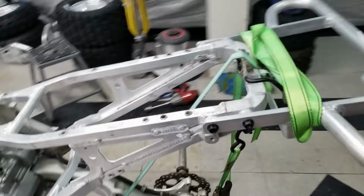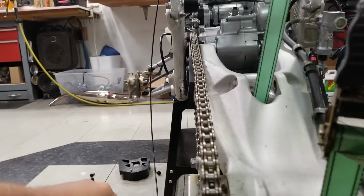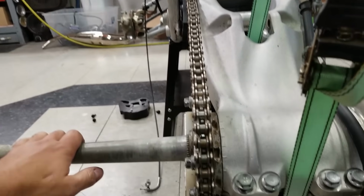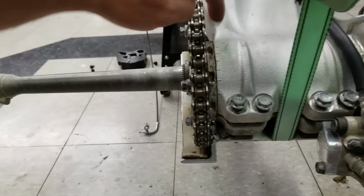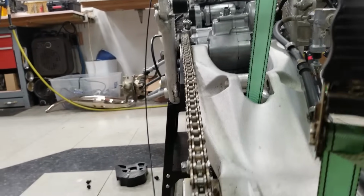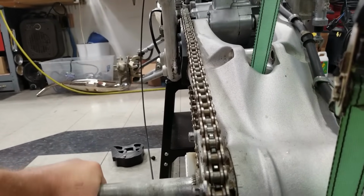And the chain, I noticed the axle doesn't really roll that smooth. And I don't know if you guys can see, it's cocked this way. So I think you can see how close the sprocket is to the carrier. I don't know if that's normal or not. Seems like something is not lined up right because you can clearly see it's not lined up straight and that's causing it not to roll very nice.